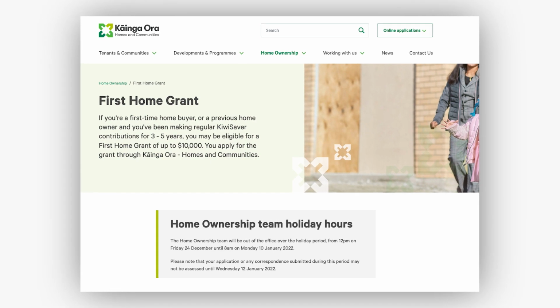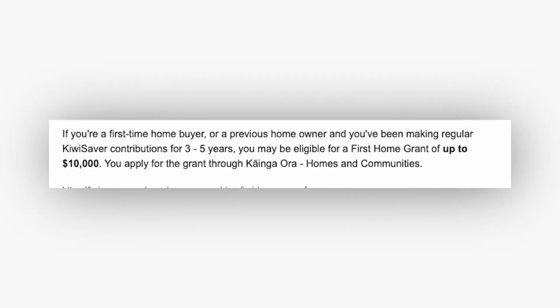The next thing I'm going to be discussing is the Kainga Ora Home Grant. And this grant has been created just to assist Kiwis buying their first home.